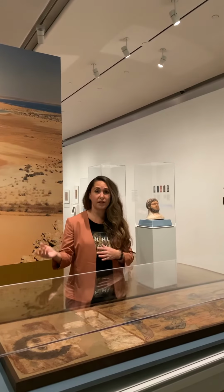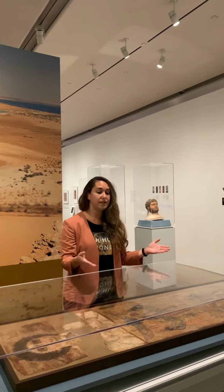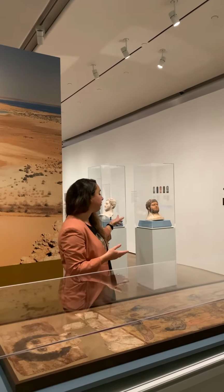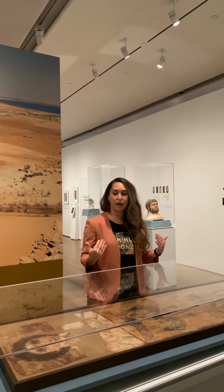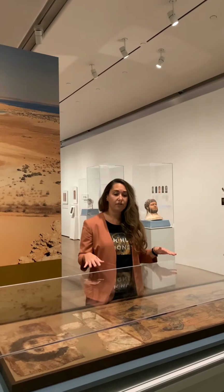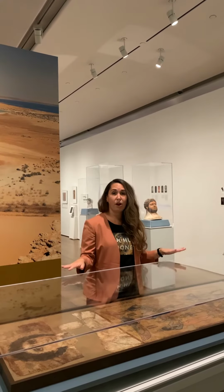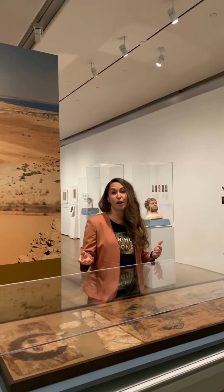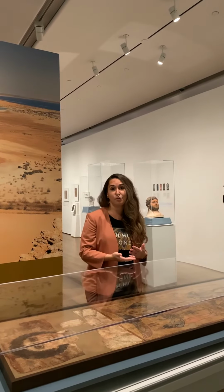One is a painted wooden panel. A shroud, a painted linen shroud, is another, and the plaster heads are a third. So the shroud would have wrapped around her mummified body. This is a loan from the Museum of Fine Arts Boston, and for the first time here in our exhibition, the shroud is being displayed horizontally, and it's a way of gesturing to the original function of this object, which is to lay on a person's body in their tomb.